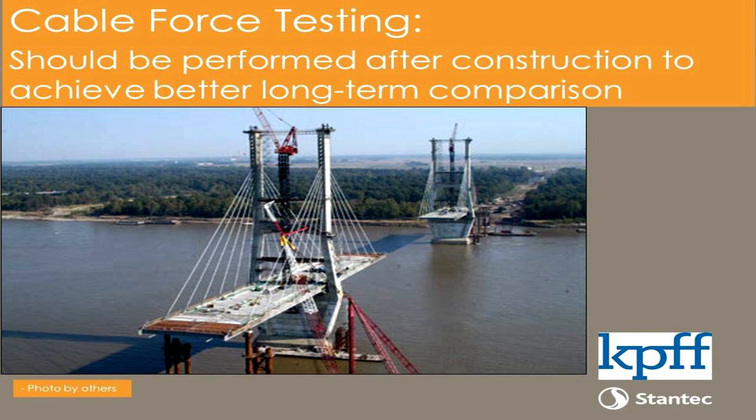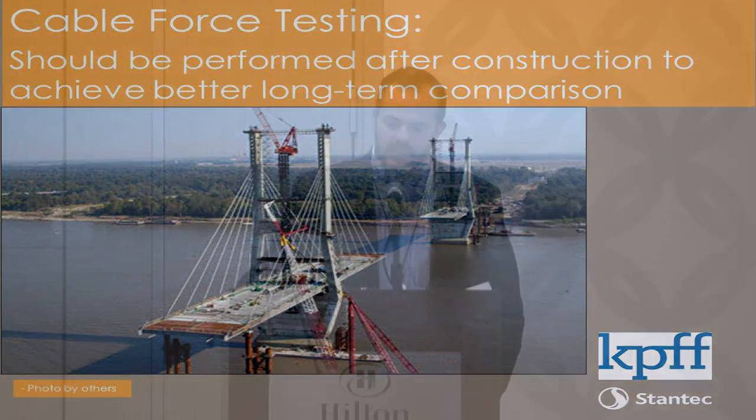What we learned during the testing is that if you're an owner of a cable stay bridge or you're designing a cable stay bridge, you need to have very detailed records of the stressing of the cables right after construction. Basically, VSL actually did the work on this bridge, and they kept very detailed records of the stressing of the cables.